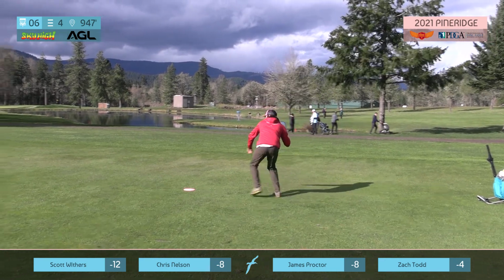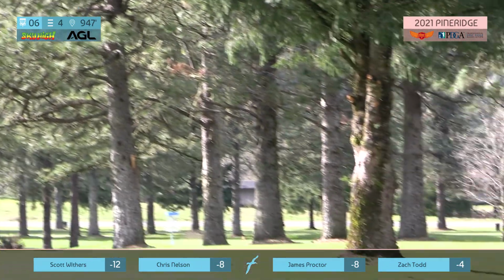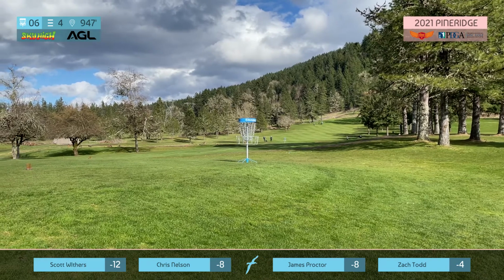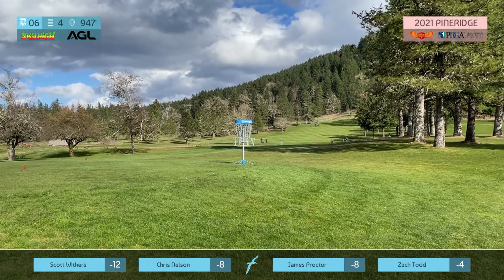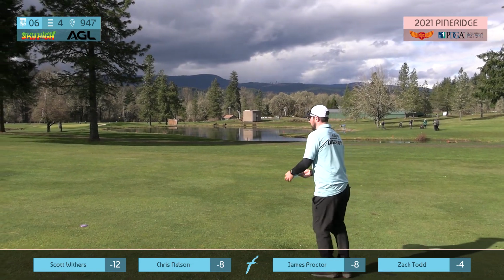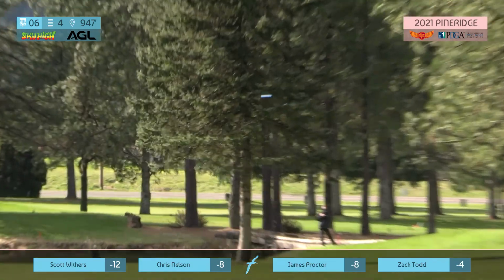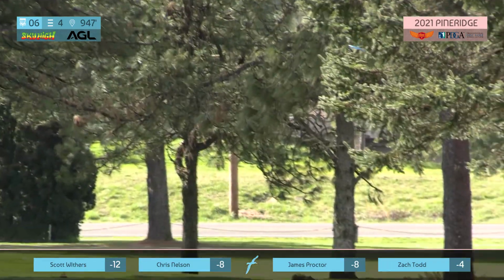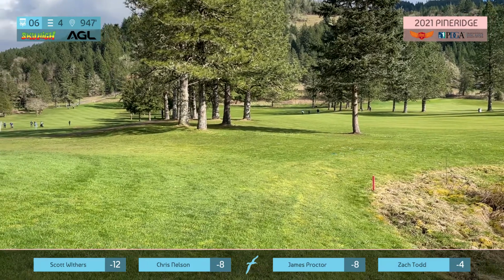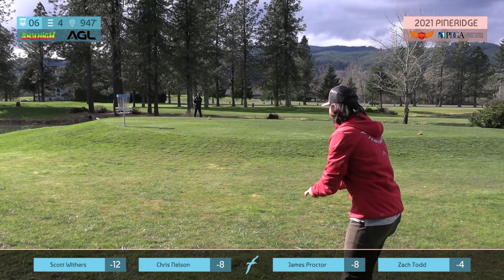James P. Oh, that's horrible. He said it, not me. But he squeaked through. He's going to have a putt. We'll have a look at it. Wow, it's still rolling towards the basket for him. It wasn't so horrible. Not what he wanted, but turned out pretty well. Be good. Ooh, got around the tree and stayed away from the water. That's all you can really hope for at that point.